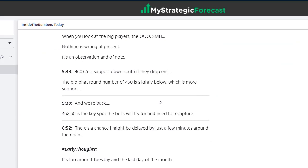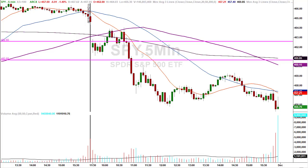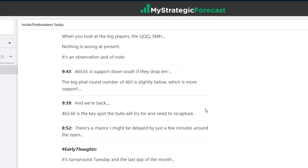Next up, we're moving along, see what else we have in the notes. At the time, about 9:39, 9:40, 462.60 is the key spot the bulls will try for and need to recapture. This is after they pulled back. So there you have it. They got above 462.60. I've adjusted the line, and that's what sent them up above 463. This is short-term stuff, but this is how the day begins to unfold.